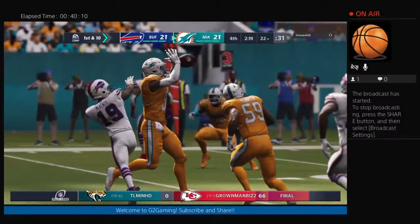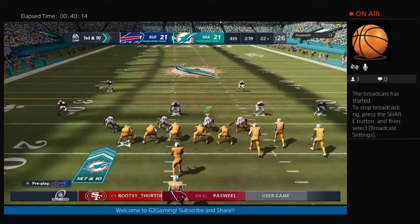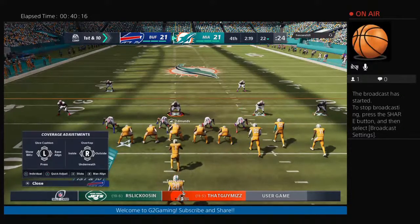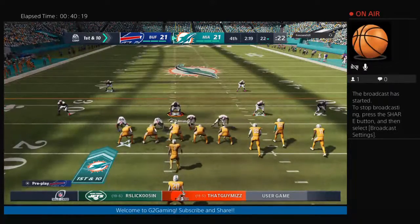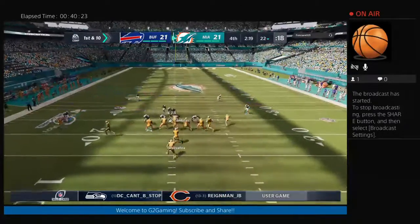After the turnover, it's Tua. Interception, let's go. And this is going to be intercepted. He's picked off at his own 46. Pick 6, touchdown, let's go. He's going to score. It's a pick 6 and a Bills touchdown.